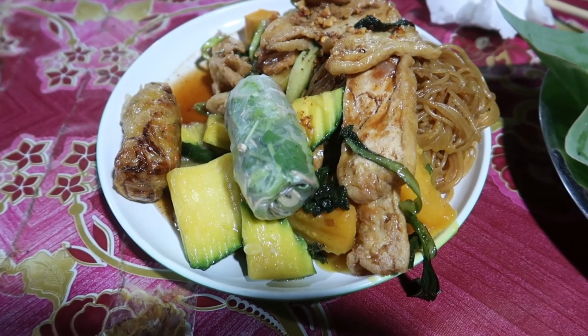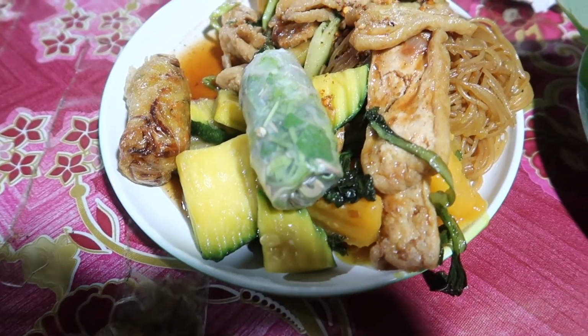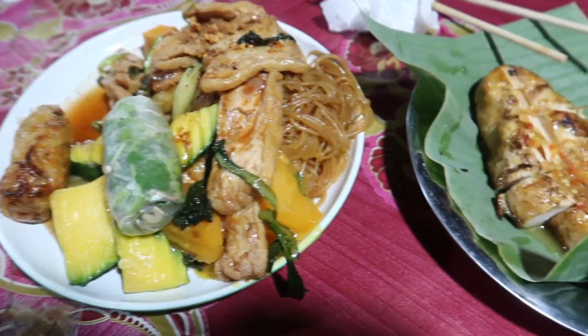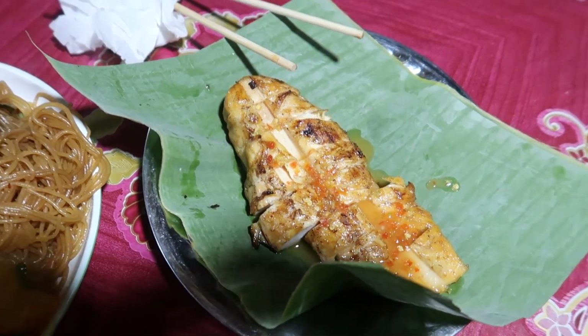And buffet wise, some tofu, some spring rolls, some vegetables. This is the veggie side. 20,000 for the buffet, not bad at all, and 15 for a big chunk of chicken breast. So, guys, that was it from Luang Prabang.